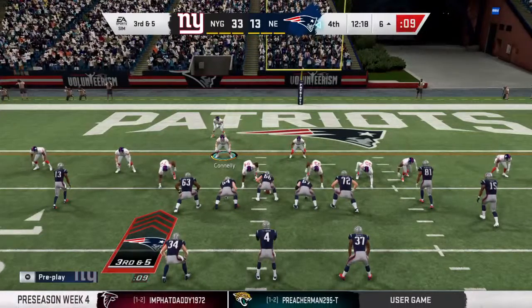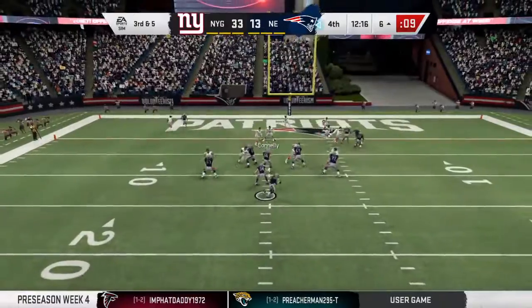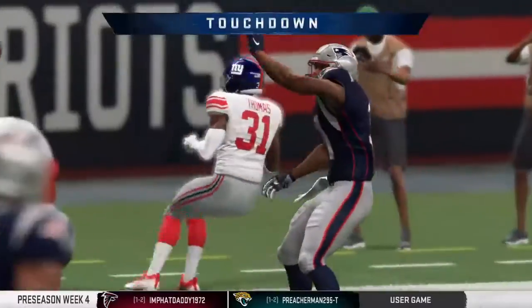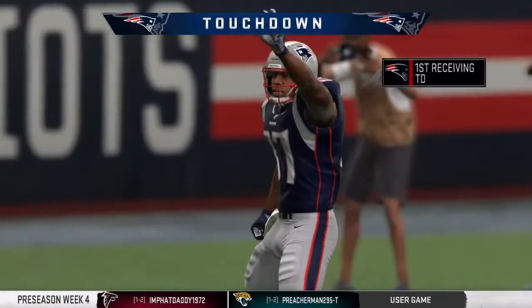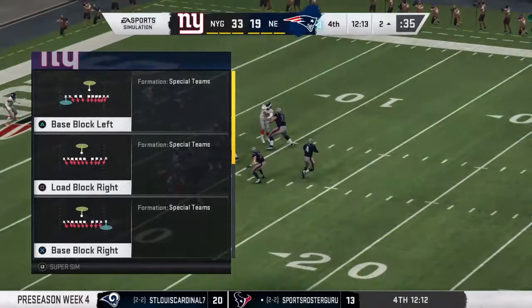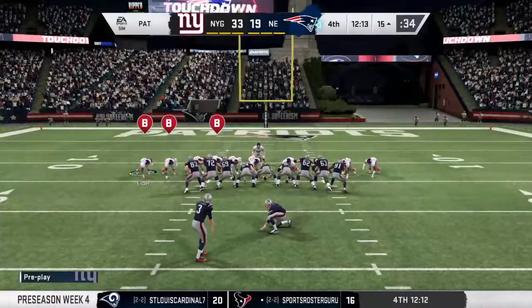But I wouldn't abandon the run totally, because otherwise, pass rushers just tee off on your quarterback. Makes it very, very difficult. And he'll take it into the end zone for a Patriot touchdown from 6 yards away. And the Patriots get a score closer.